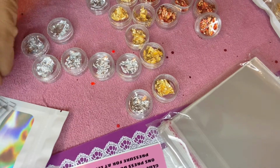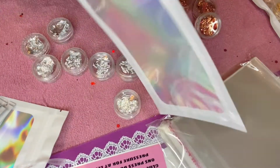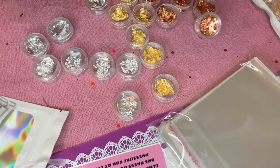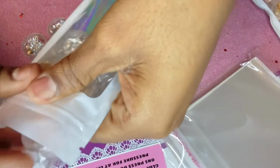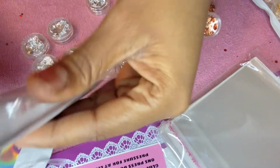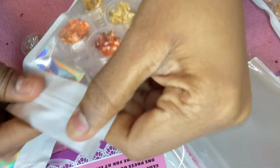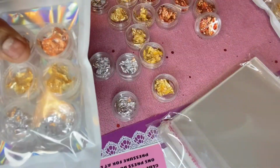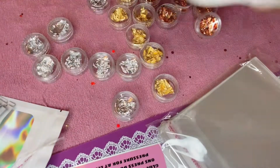And then I have these cute bags that I use for my prep kits for my lashes, and I just think it's cute to put them in there. It's super cute, so you just push them down in there, and it fits perfectly, you guys. I didn't know it was gonna fit this perfect, but it works perfect. So like so, super cute.